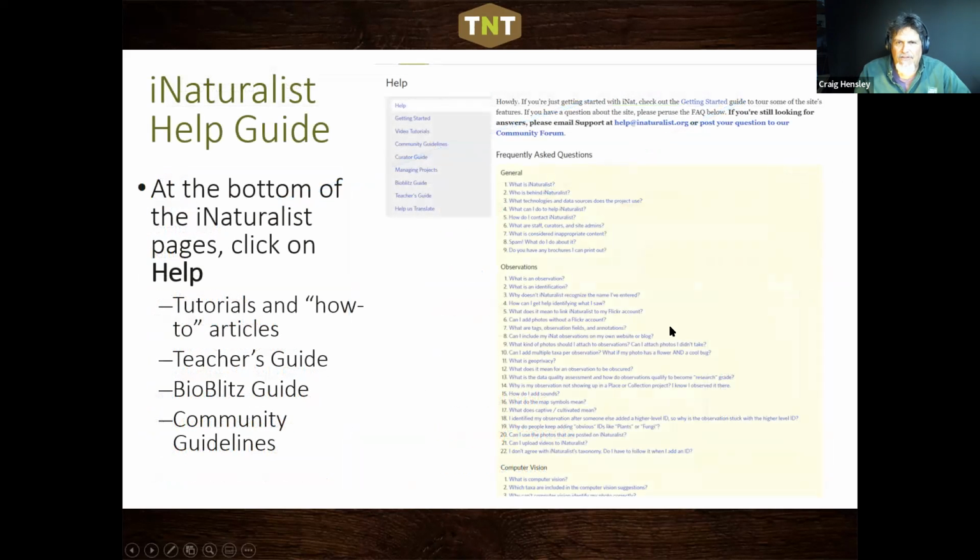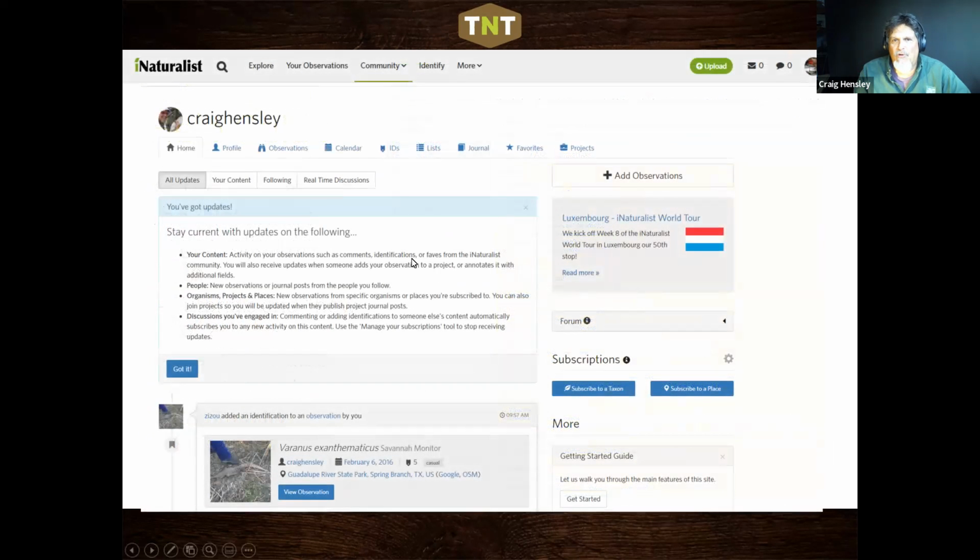And again, here's the iNaturalist help guide. Lots of tutorials, including video tutorials on how to do things, because we're not going to take all that time tonight to go through everything. This is a great website, and if you have questions, I encourage you to check it out, and I would bet that you will find most of the answers there. So back to our webpage real quickly.